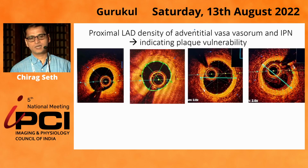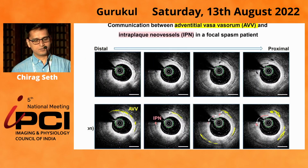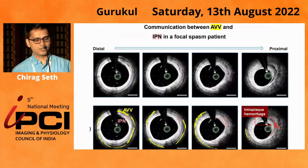So considering these kind of abnormalities that we saw in the segment between D1 and D2 and this kind of luminal area, we thought we'll go ahead with stenting that segment as well, despite the FFR at that point being about 0.84, but that was in presence of the distal lesion. This is one of the articles by Kensuke Nishimi, who has done pioneering work in coronary morphology in INOCA, and he has proposed these abnormalities, adventitial vasa vasorum and intraplaque neovessels, to look for additionally for plaque vulnerability.